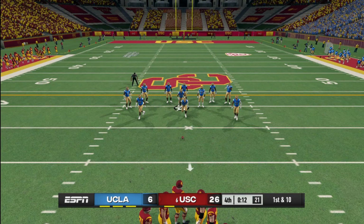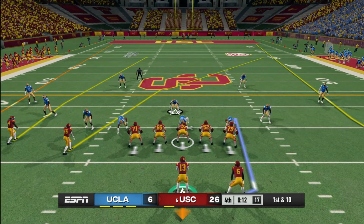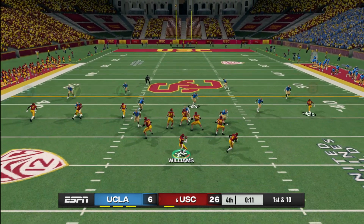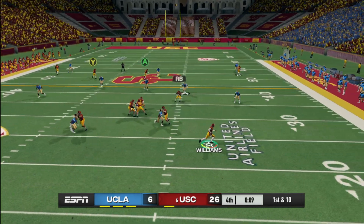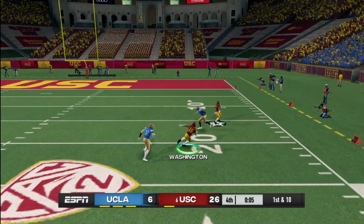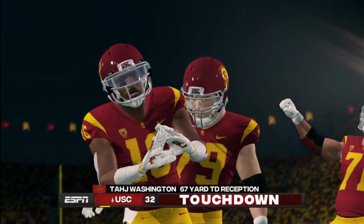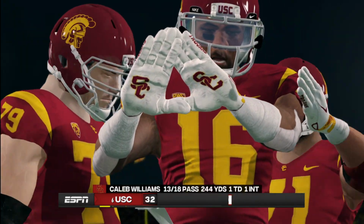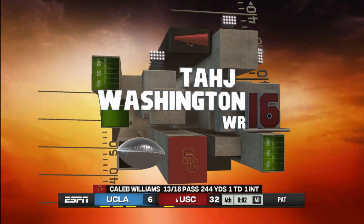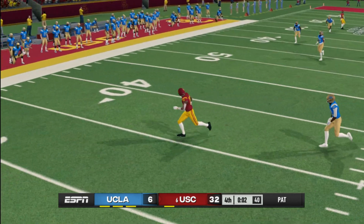So now both teams come trotting back out onto the field. Tries to buy some time. He lets it fly. And got him! Big opening. Touchdown. Big play. Well, there's a touchdown that we really don't care about. This game is still well out of reach.